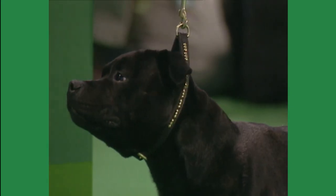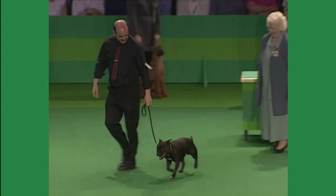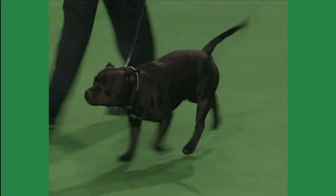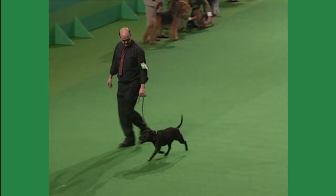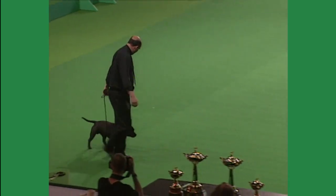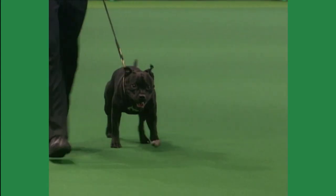The Staffordshire first came into existence around the 17th century. And of course, it's a dog which came through from the fighting pits of its day. And when baiting sports and dog fighting became unlawful, a group of men in the Staffordshire area endeavoured to preserve their breed by introducing them to the show world.